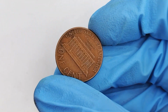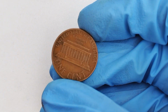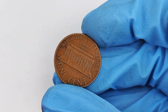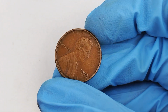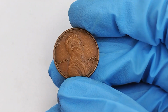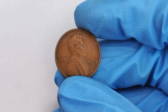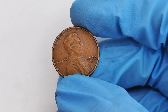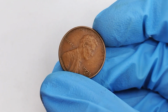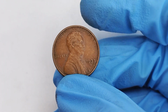One man in Colorado couldn't believe what he was holding. At first glance, it looked like an ordinary 1973 D penny. But as he tilted it under the light, a tiny detail jumped out, something most people would miss. It was sharper, brighter, cleaner than it should have been. An error so rare that experts had only seen whispers of it before. His heart pounded as he sent it in for grading. When the results came back, the news spread like wildfire.